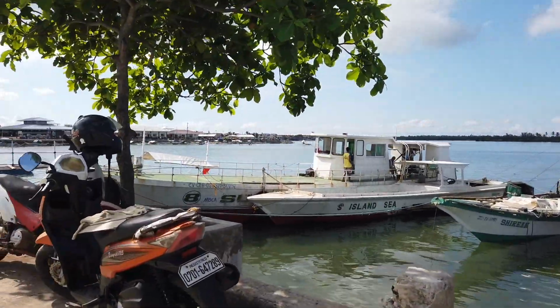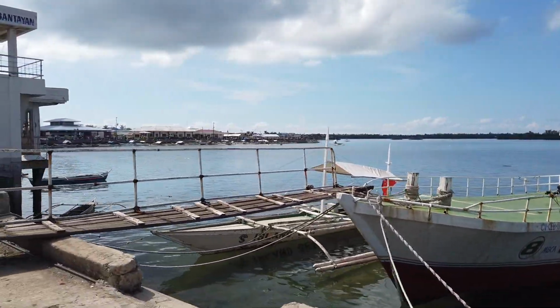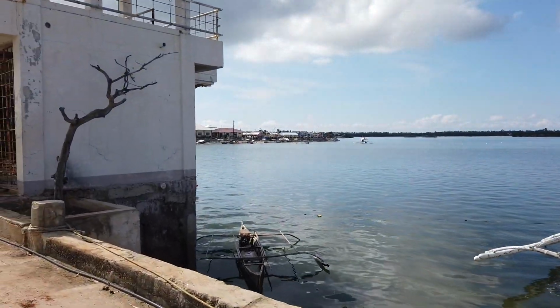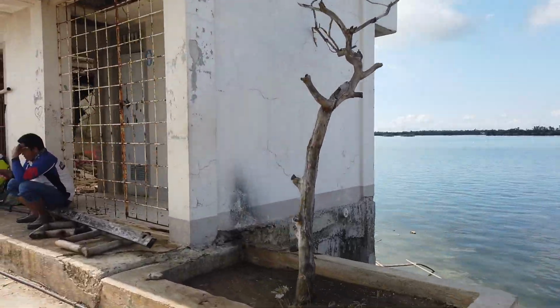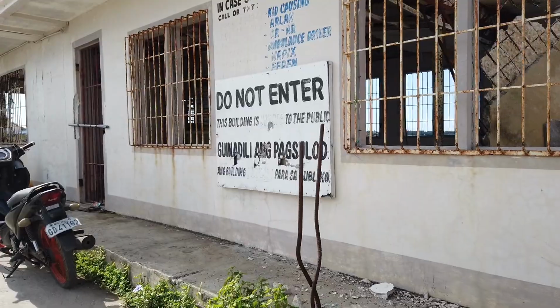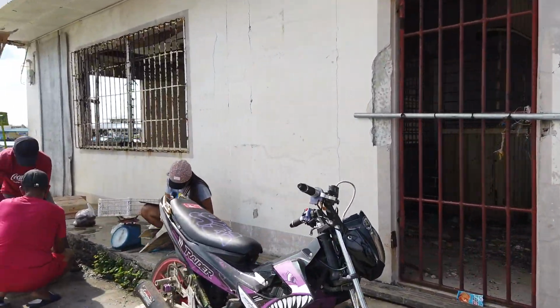So like the max you can pay like 50 pesos per person for further islands, but those nearby like 20 pesos per passenger.